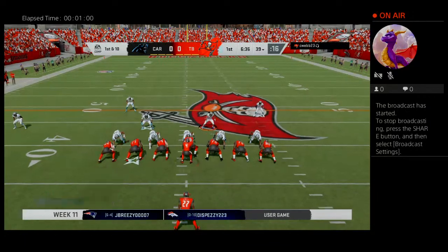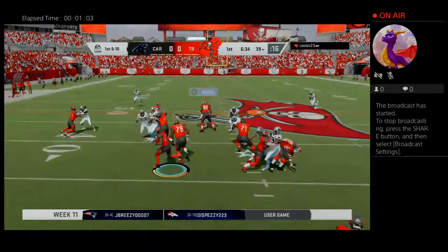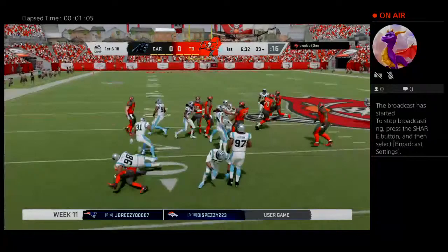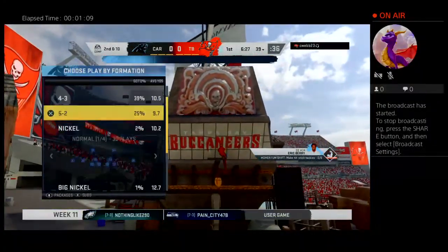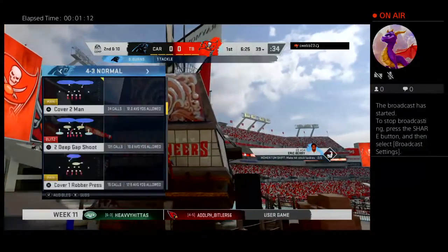Watch the run. Now the first carry for Ronald Jones. And just no chance of turning the corner. He can only get back to the line of scrimmage. 2nd and 10 coming up.